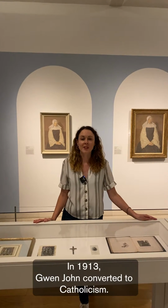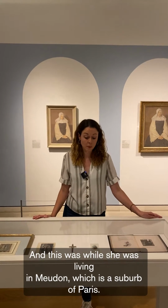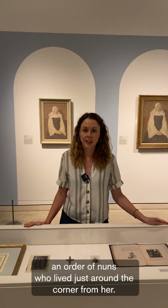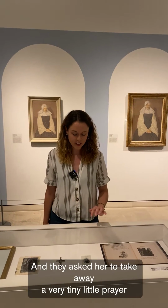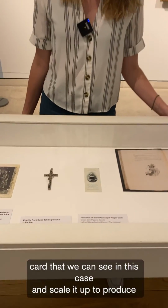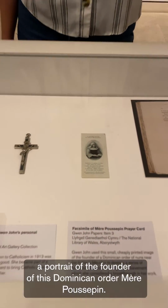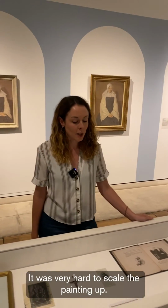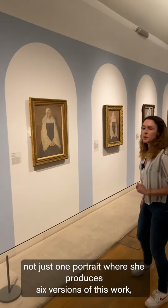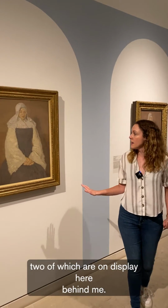In 1913, Gwen John converted to Catholicism, and this was while she was living in Meudon, which is a suburb of Paris. While she was in Meudon, she befriended an order of nuns who lived just around the corner from her, and they asked her to take away a very tiny little prayer card that we can see in this case and scale it up to produce a portrait of the founder of this Dominican order, Mère Poussepin. It's very hard to scale a painting up, but Gwen John manages to do it successfully, and she produces not just one portrait, but 6 versions of this work, 2 of which are on display here behind me.